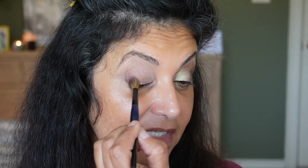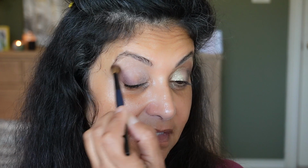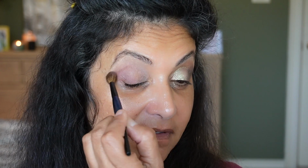All right, now let's go into this purpley mauve shade here, 126. And I do need to clean my brushes. I'm trying to find a clean brush. All right, I think I found one. This is the Sonia G Classic Crease. And let's go into this mauve shade. Again, I always like to place it in the outer corner just to see the pigmentation, and then I blend it out from there.